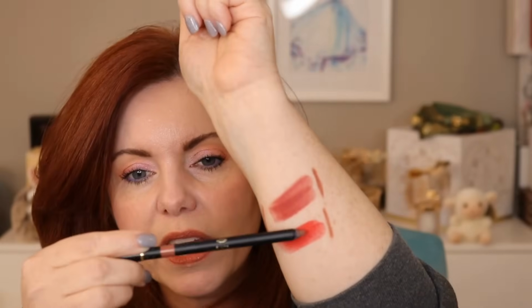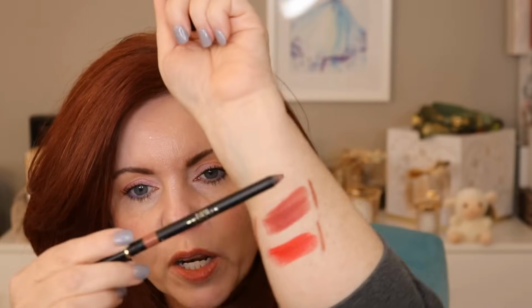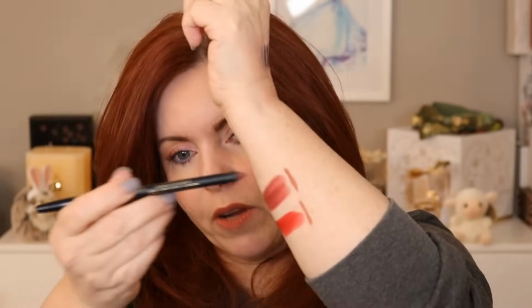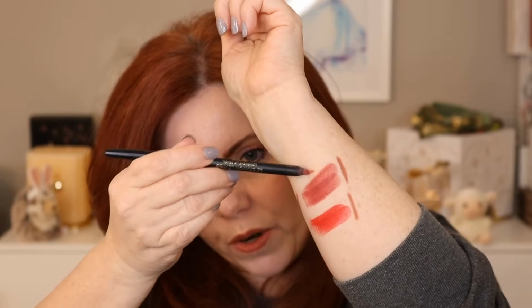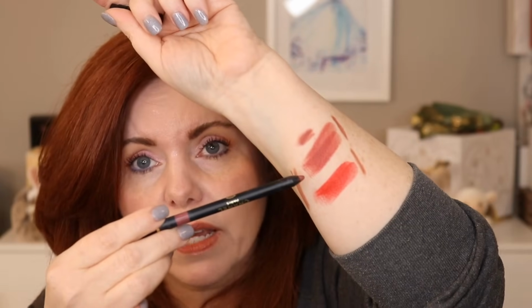With those two shades, I don't love it with this. I think it would look good with the 06. It's going to brown it up a little bit, but I think that would work. So the new Nude Brune would work fine. The old Nude Brune, it's too brown. This shade, Pivoine, is what I would recommend for the 06. It's not identical, but it's very close. I think you can see that.